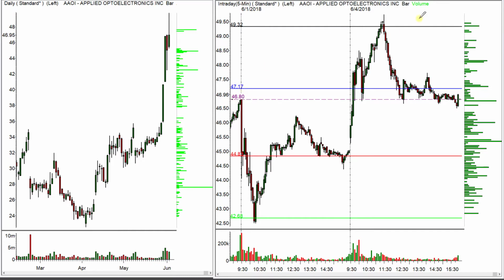And waiting for the pullback, even on an extended day, even a couple days later, is always a good strategy to try and squeeze more out of these stocks that are just jamming higher, as you can see here on AAOI. Higher, resting day. Now today we're looking to see if it couldn't go higher, and indeed it did. So that's one idea for a strategy for squeezing more out of these trades.